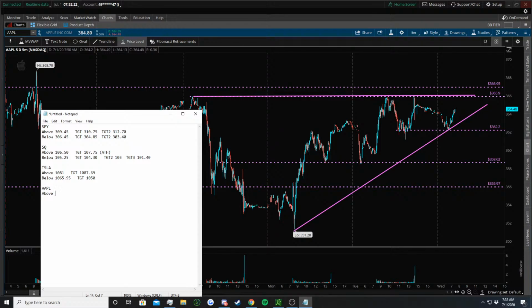Above. Man, that one's a tough one because I could almost go more aggressive and just say this level. But it might reach that before market even opens, so I'm just going to be safe and say that.